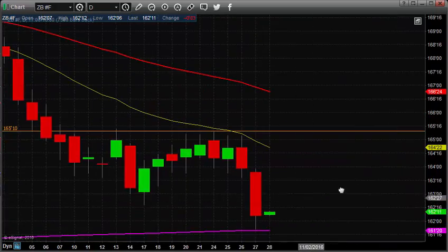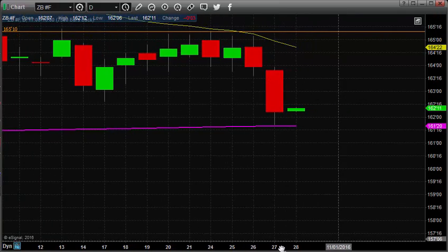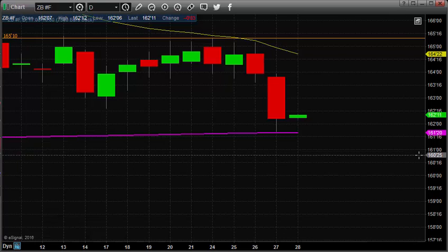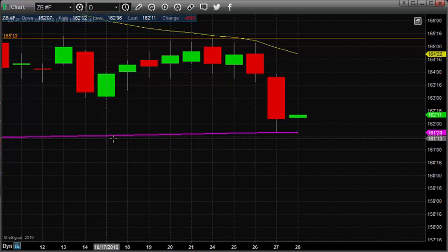And the target, let me just get that a little bit bigger so you can see, was where this little purple indicator was, 161. The actual target was 161.21, because the number got a little bit bigger as we moved up the scale.